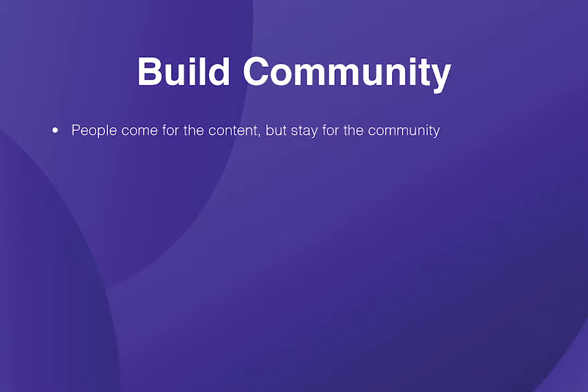Number 3 is that people come for the content, but they stay for the community. So number 3 is to build community. This was a massive secret to our success for our studio. In everything we did, between students, staff, parents, etc., we always looked for ways to build friendships, to build community, to get people knowing each other.